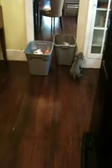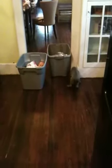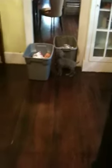Weimaraners are pointers. Good boy. And you know they're bird dogs, so you shoot a bird and they go sniff it out and find it and bring it back to you. So anyways, we're trying to tap into his little hunter side.